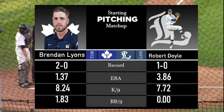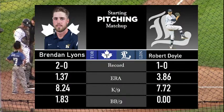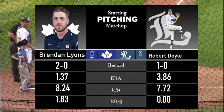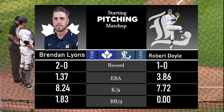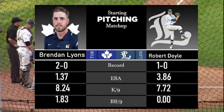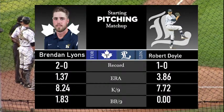We weren't able to find any stats since then, so I'm very intrigued to see what Lyons can do out there on the mound. And Robert Doyle gets the start, his first of the year, one of his first starts in his career in the IBL. So I'm interested to see how Doyle fares out there on the mound. Both these guys coming out of the OCAA, two guys that, while Doyle I've played with, Lyons I've played against. It's going to be interesting to see how these guys fare against really good hitting IBL players.